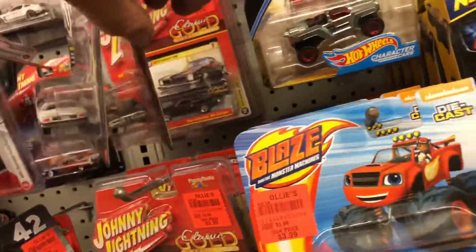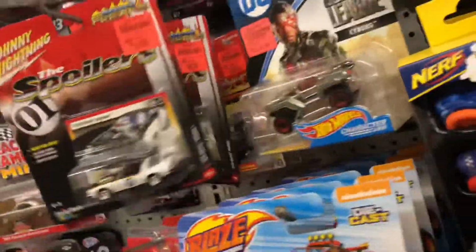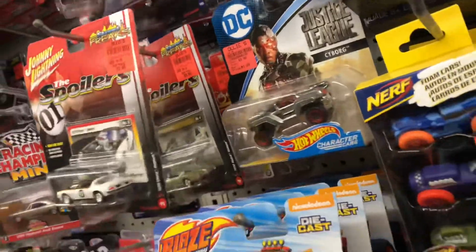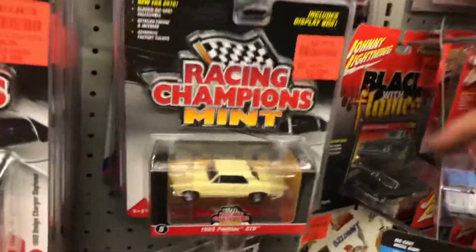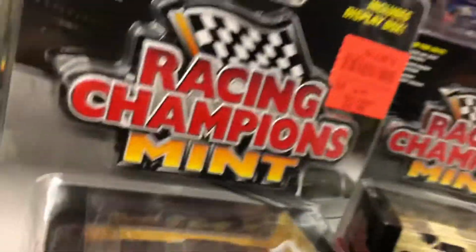But I did find some interesting finds here. I found some pretty cool cars. Of course, I didn't really hit up the rest of the stuff that was here because, like I said, when I come to this place, I'm mainly after the Autoworld. But it's all pretty interesting. I mean, there's some good finds here. I may hit these later.